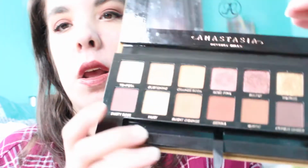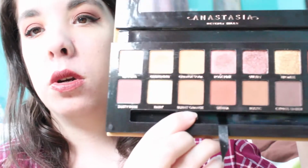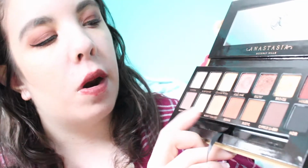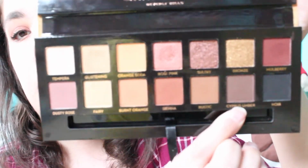And if you're curious which shades are the same in this palette as the Modern Renaissance palette, that is Tempera, this kind of cream matte shade, or it has a little satin. I would say it's more of a satin shade. And then we have Burnt Orange, which is also in the Modern Renaissance palette. And then this shade down here called Cypress Umber. I think I'm saying that right, probably not, but you know. So you have 3 shades that are the same in that palette as the Modern Renaissance palette, which I love those shades, so I'm not complaining.